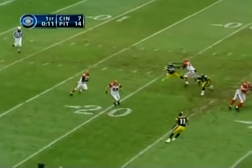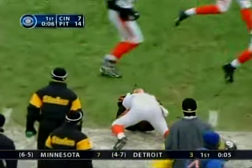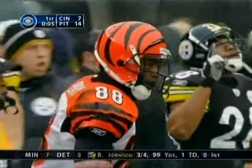Tab Perry brings it back for Cincinnati, has a crease, and Perry across the 45 to the 48-yard line. Good field position for the Bengals near midfield.